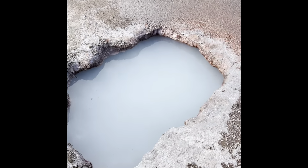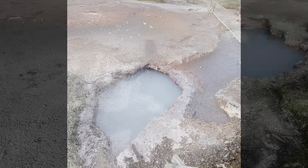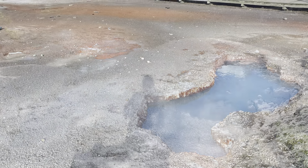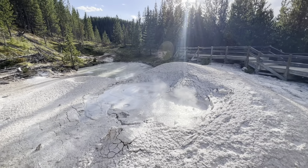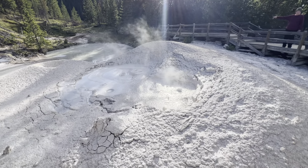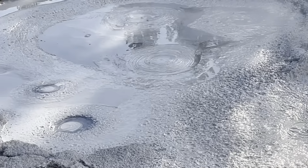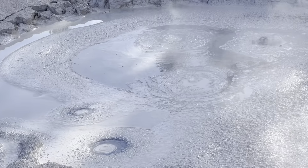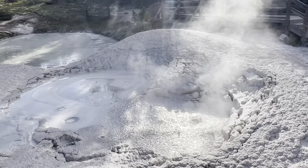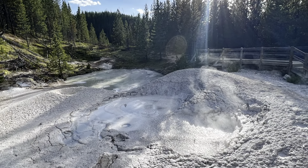So there are signs warning you. This right here is hot as well. You have a lot of mud holes here and a lot of geysers. So you have to be very careful. And like I said, there are signs everywhere telling you what you're about to enter and how to proceed with caution. So if you fall into it or you're playing around too close to it, that kind of falls on you, because there's enough signs here telling you how dangerous these things are and not to get too close to them.